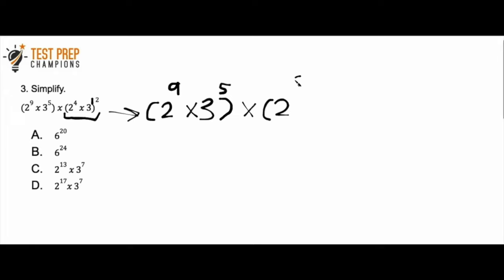So this is supposed to be 8, right? Because I said we're going to do 2 times 4, which is 8. So this becomes 2 raised to the 8th power. And now our base is still 3. And 2 times 1 is 2. So I've now rewritten the problem, all right?